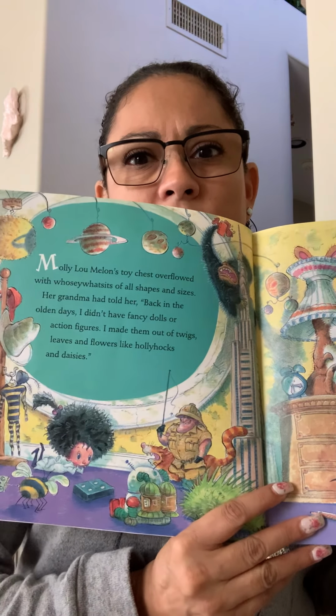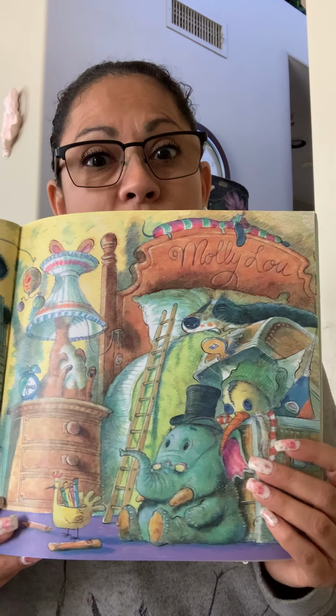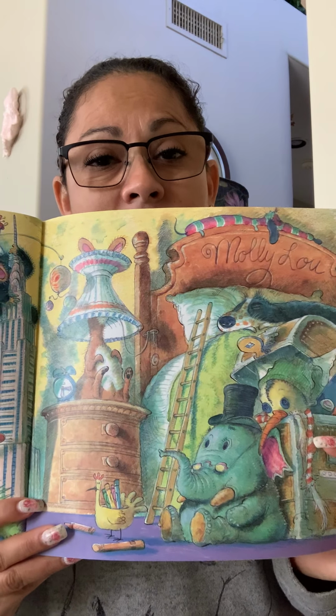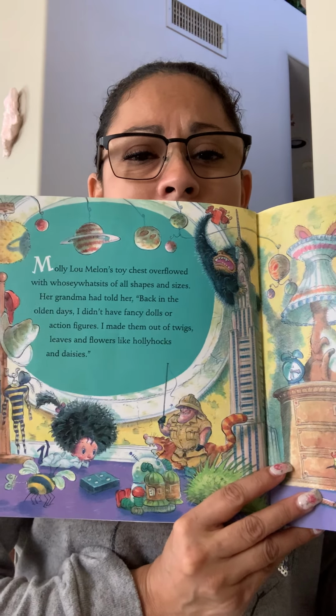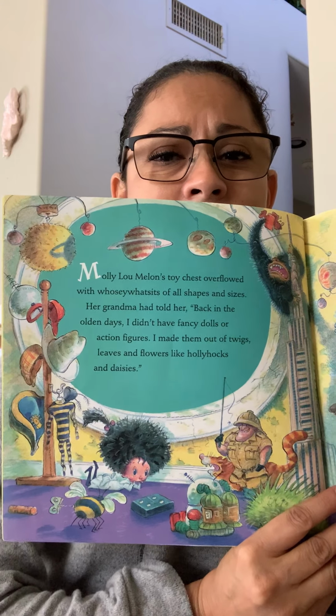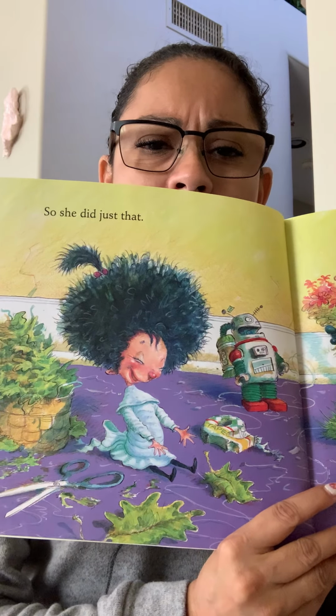Look at all those toys that you could buy at the store. I'm sure you have a bunch in your room, right? Stuffed animals, crayons, action figures, dress-up clothes. We all have that stuff in our houses, huh? Well, guess what? Molly Lou did just that. She created something using the stuff in her backyard.